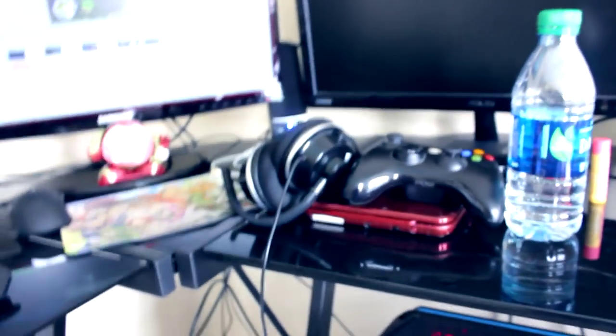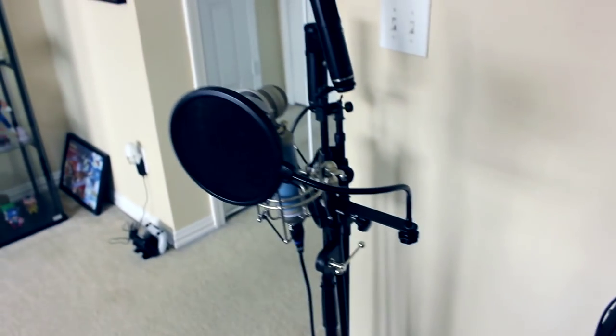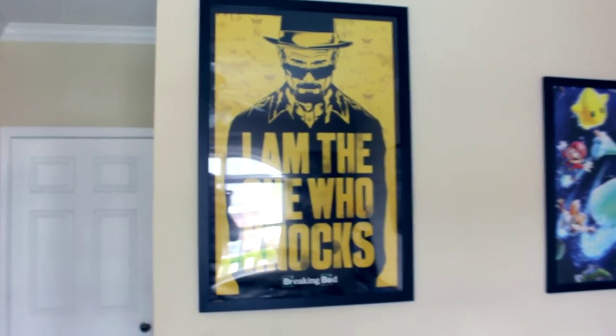Sometimes I'll use my PX9, what is this called? PX21 microphone, which everybody and their mom seem to be using. Sometimes I'll use that on the rare occasion, but for the most part, I actually always use this microphone as my primary microphone. And last but not least, we have this poster.